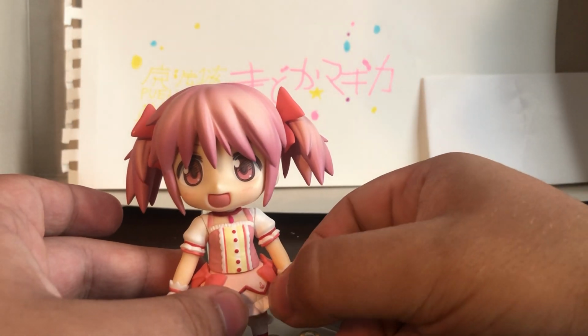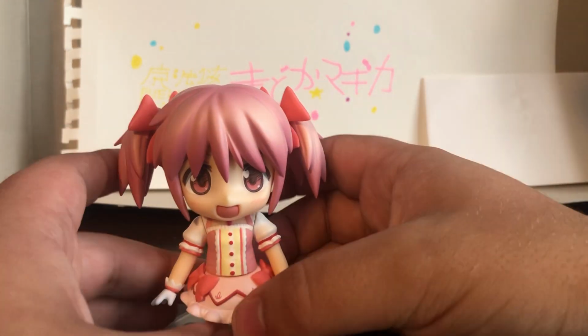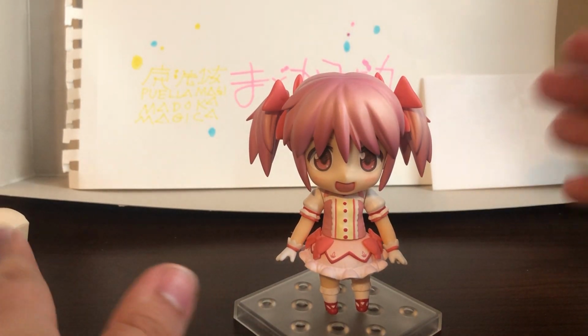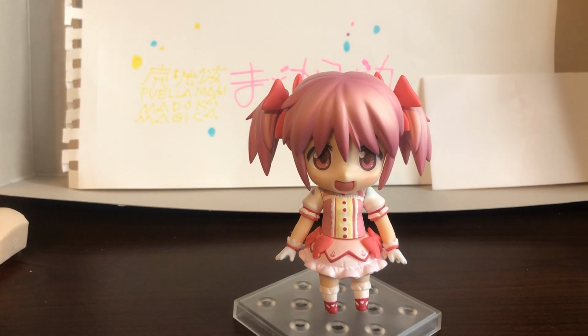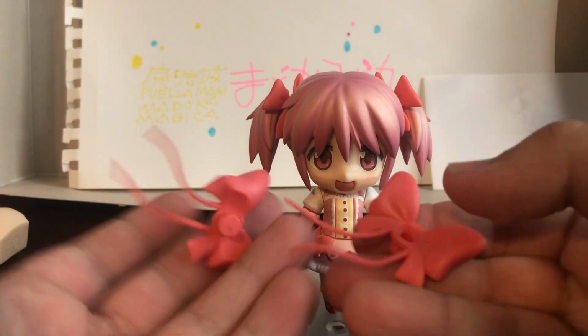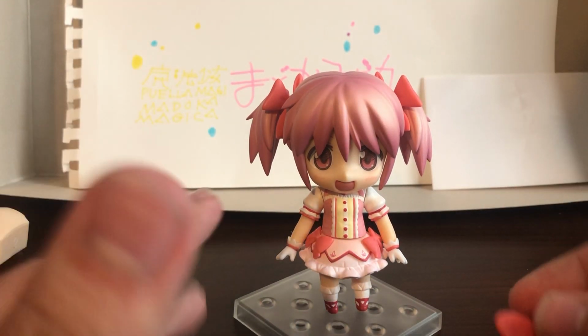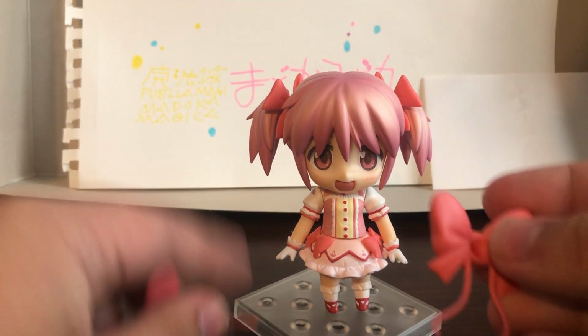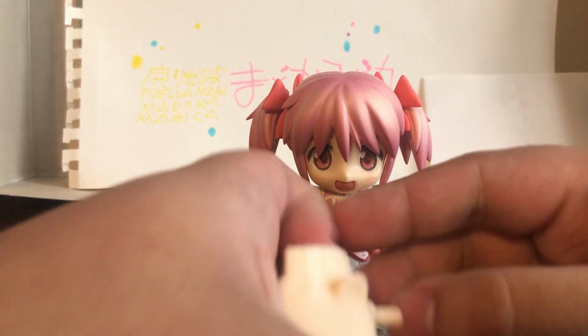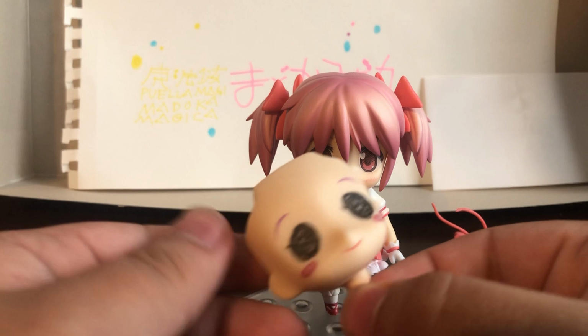The voice actress, no, she did not. She was great. Alright, one last accessory that we've got to talk about before we get to the articulation. Shan, I know, very stressful, but we're going to make it through. She comes with two extra pairs of ribbons, that are not those. So she comes with two extra ribbons, and she comes with another face, which is this.